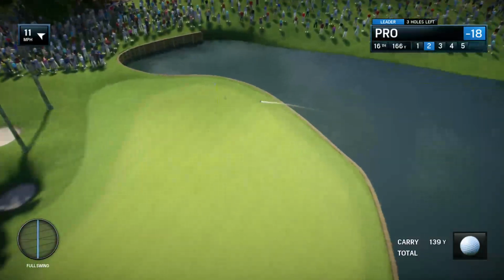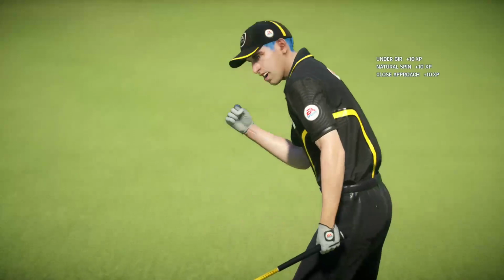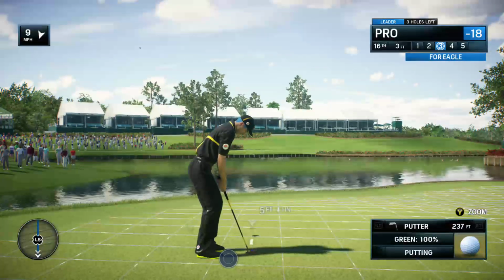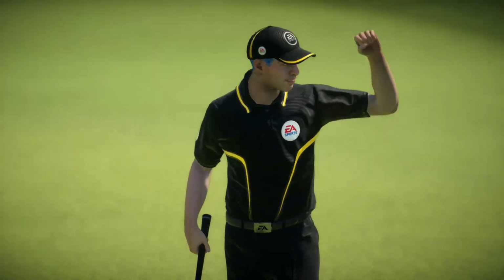This looks like it's going to find the target. Frank, that is how it's done. Yeah, take a gross of those. That is a lesson in itself. And now a chance for eagle. Really not much to this. The only issue would be a lack of concentration or focus. That's the idea. Just knock it in.